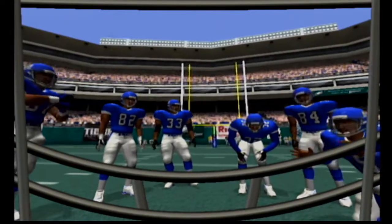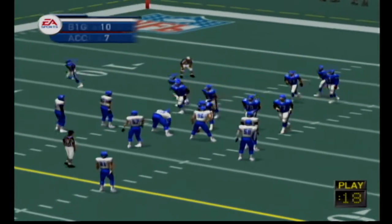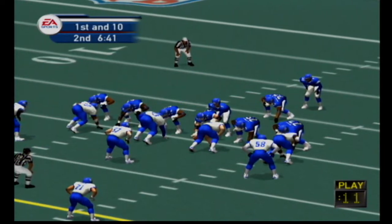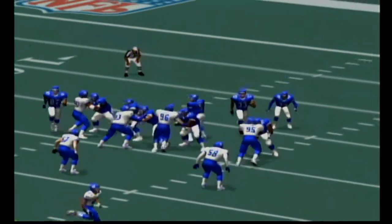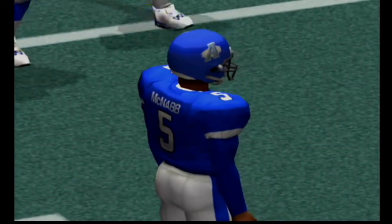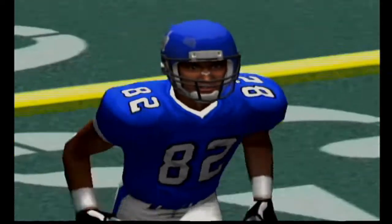Side left, 27, on 2. Ball on their own 20. Set. Punt. He's looking to throw with the pass. Holt was the intended receiver. He overthrows that pass. And he has to be careful. Not only is that pass off target, but it's also a good way to get your receiver decked.